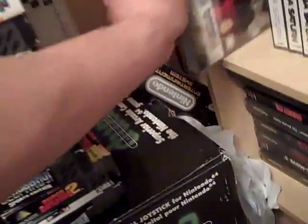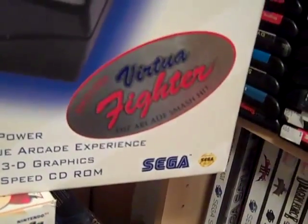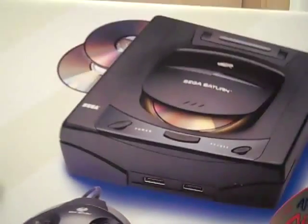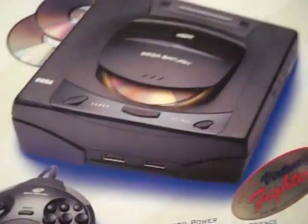And I do have my Sega Saturn box. It's still here. It has Virtua Fighter in it. I didn't take it out of the box. I played Virtua Fighter Remix more, if anything. Anyway, that's pretty much it for my Sega Saturn collection.